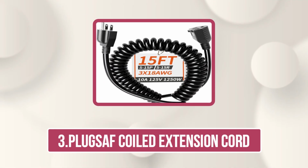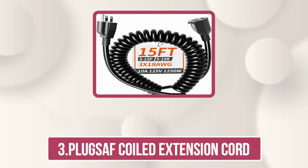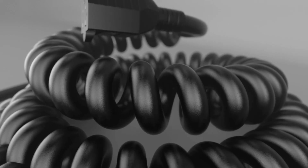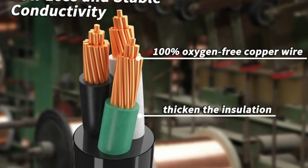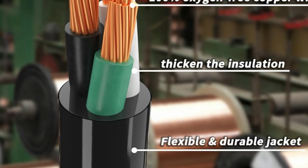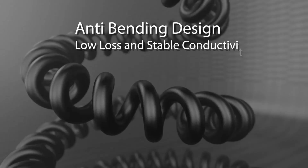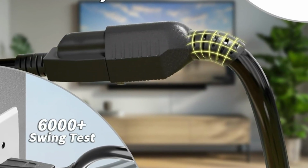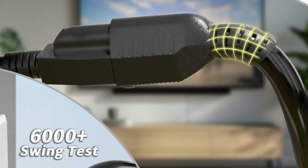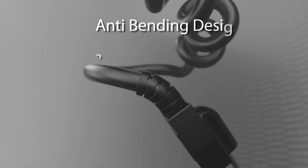Our third product is the PlugSaf Coiled Extension Cord. This 15FT coiled extension cord is a durable and flexible power solution ideal for both industrial and indoor use. Made with 18 AWG wire and rated for 10A, 125 volts, 1250W. It features a NEMA 5-15P male and 5-15R female plug, and is ETL listed for safety.